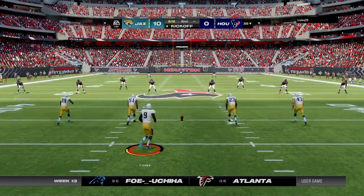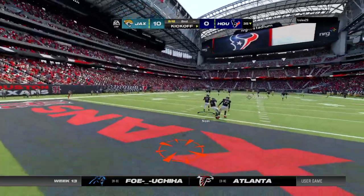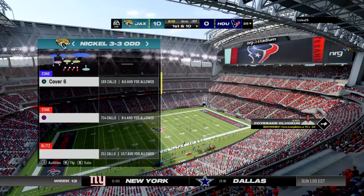After the touchdown, Cook now to kick this one away. And that'll be a little too hot to handle as it will skip through the end zone for a touchback here.